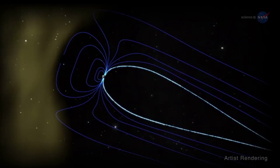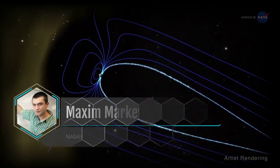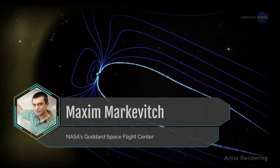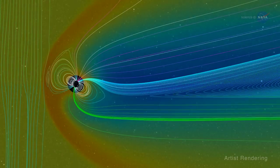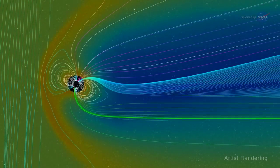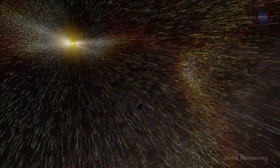The fast-moving plasma of the solar wind blows past Earth, but it cannot penetrate our magnetosphere, explains Maxim Markevitch of NASA's Goddard Space Flight Center. The solar wind has a magnetic field, and the Earth's magnetosphere is almost like a solid body for that wind, so the solar wind forms a bow shock in front of the outer edge of the magnetosphere.